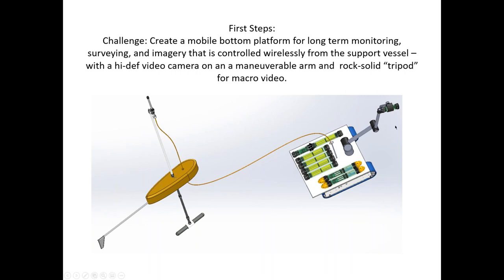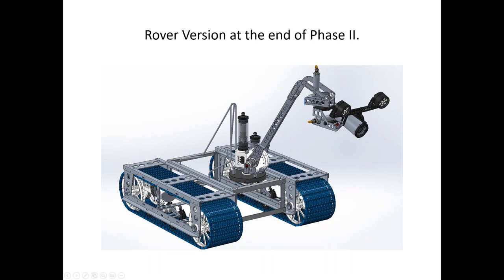You've got a camera on an arm so that, since this is a nice big stable platform, you can precisely put that camera down if you want to photograph corals or animals that are very small and difficult to photograph if you are trying to do that with an ROV. Also, this could stay on the bottom for as long as you wanted. It doesn't have to come back up at the end of a dive. The final design that we came up with as of the end of phase two just recently is this.